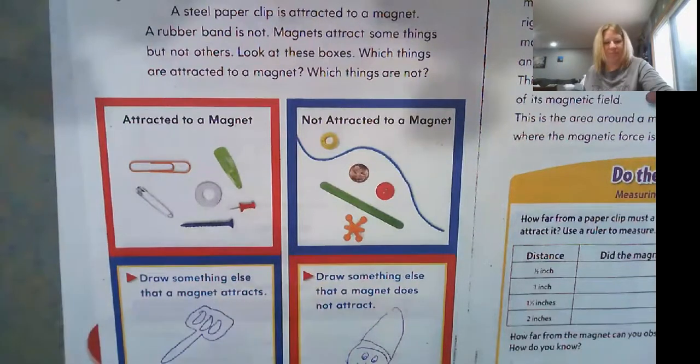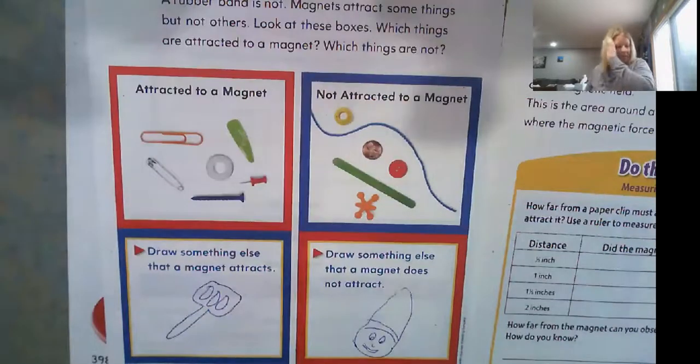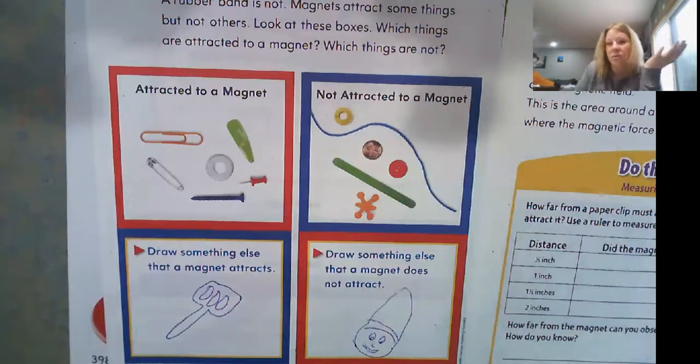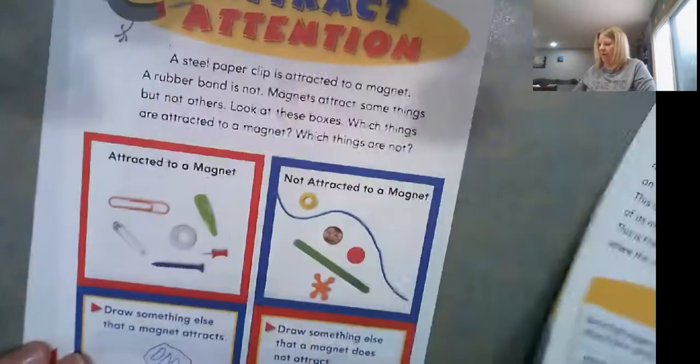There's TJ, the Christmas elf. Okay, so obviously you can draw whatever you want. Like a noodle is not gonna attract, a piece of bologna is not gonna attract, some dog kibble, a leaf. These are things that would not attract because they're not magnetic, right? All right, next page.